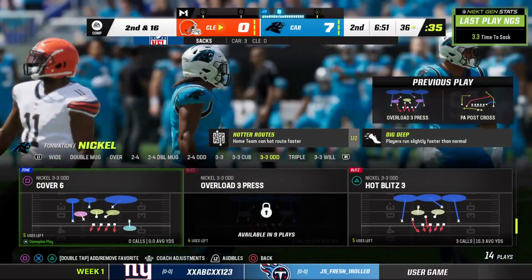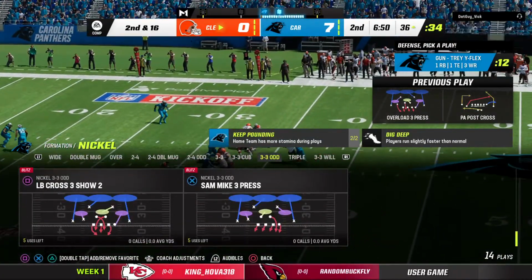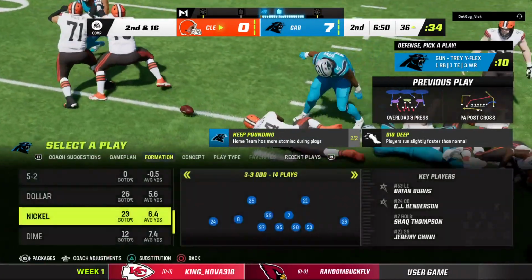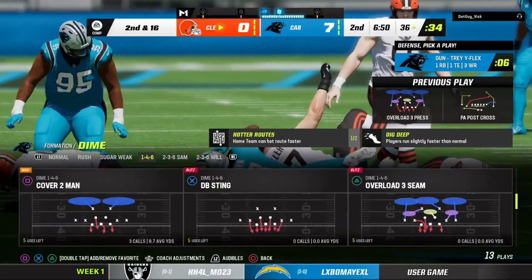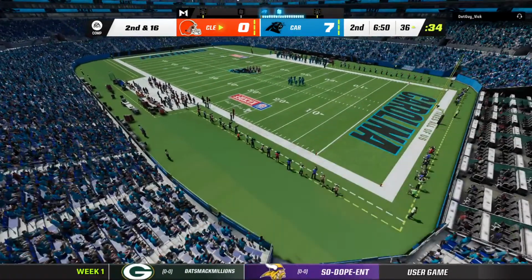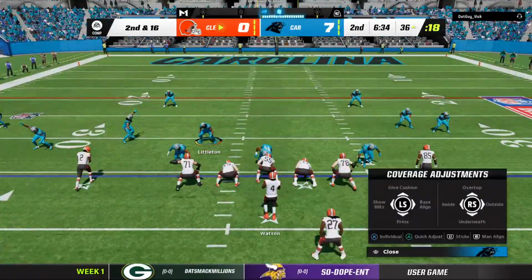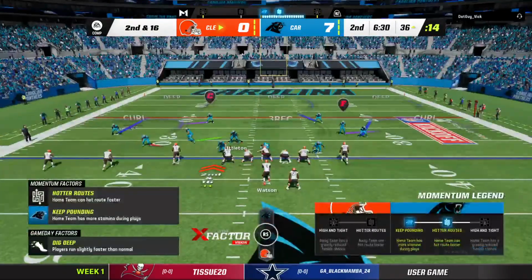Corner blitz that time by J.C. Horn, and he got home and dropped him. And he continues, Charles, to be under constant pressure, and these sacks, they're starting to pile up. And if they want to have a realistic chance in this one, they've got to change their blocking assignments. They've got to do a better job to keep him upright. If he's going to be on the deck constantly, they've got no chance to win this game.